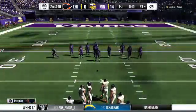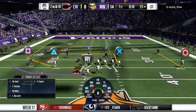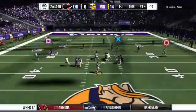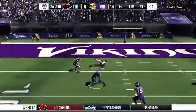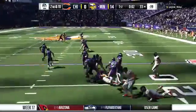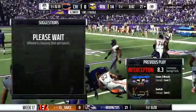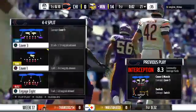Second down following the incompletion. Now back to throw. Oh, and this ball's tipped and intercepted. Picked off by Harrison Smith. And he's going to return it to the 21-yard line. This interception will go on the record of the quarterback.